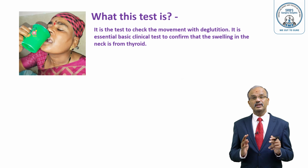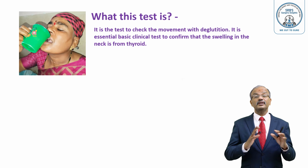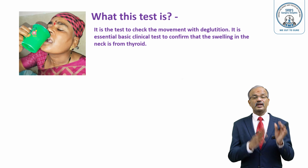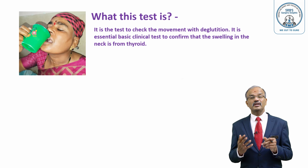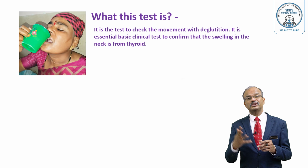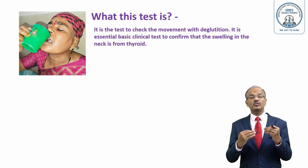All of you know that the thyroid moves upward with deglutition. So this is the clinical test that says that a swelling in the anterior aspect of the neck is thyroid. Why does this move? We have the pretracheal fascia, which is a false capsule of the thyroid, and the upper posterior aspect of the pretracheal fascia is condensed and attached to the cricoid cartilage. The cricoid cartilage is attached to the inferior constrictor muscle and other constrictors, and during swallowing, the constrictor moves. Also, when the constrictor moves, the cricoid moves.